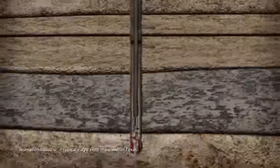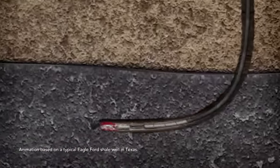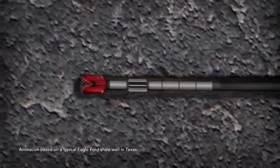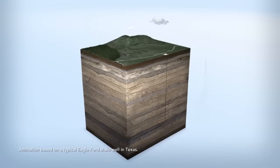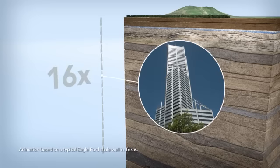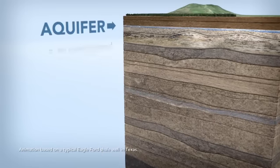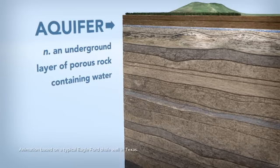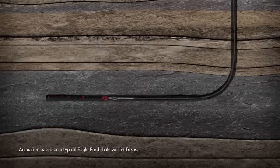Then, drilling resumes down to the kickoff point, where a specialized drilling motor is attached, allowing us to drill the curve and horizontal sections of the well. Typically, wells penetrate thousands of meters below usable groundwater at depths of approximately 3,000 to 4,000 meters, the equivalent of 16 of the Perth Central Park Tower buildings. Multiple layers of impermeable rock separate the target formation from freshwater aquifers, preventing upward migration of natural gas and fracturing fluids into groundwater zones.